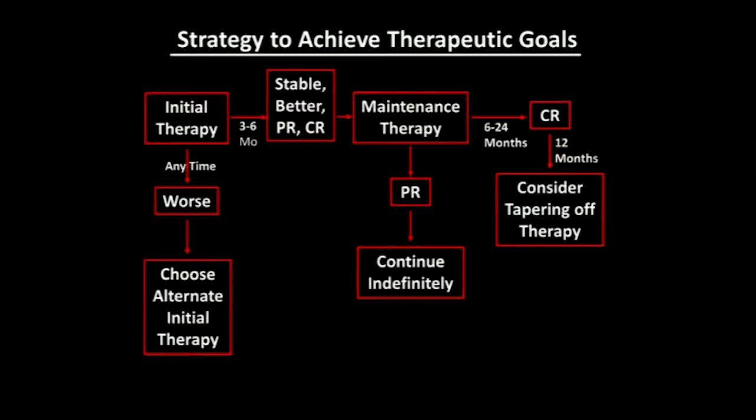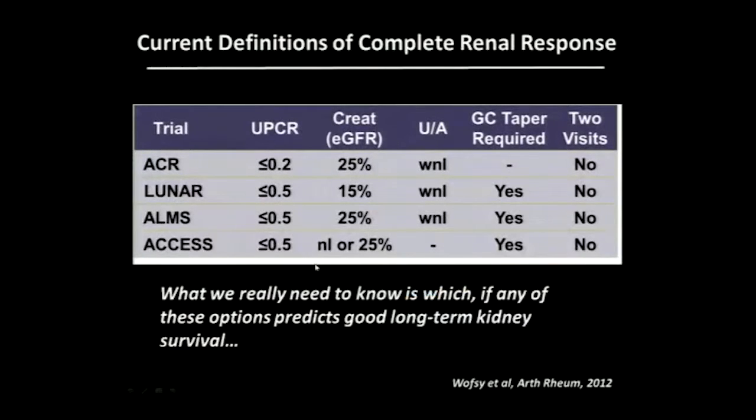I'm not agreeing with all of this. I'm just showing you what the current trend is. And then if a patient gets worse, you choose a different initial therapy. Okay. Here's our current definition of complete renal response. And as you can see here, we don't have one.